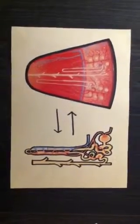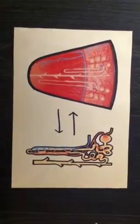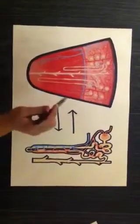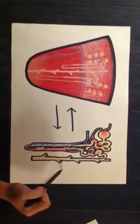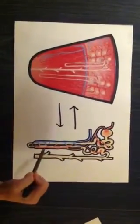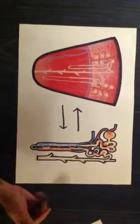A nephron rids waste from the body, controls blood volume and pressure, regulates the levels of electrolytes, and regulates blood pH. This right here is a nephron in the kidney. This is a drawing of a nephron. This is a little complicated, so we're going to simplify it and discuss the parts, so that when we look at this, it'll make a lot more sense.